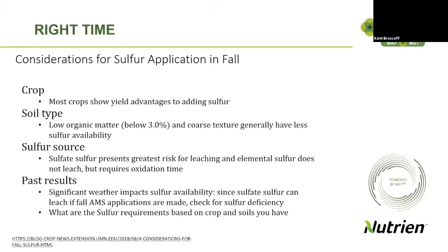As far as the sulfur source, remember that sulfate is leachable just like nitrogen is or can be. So applying a product like AMS in the fall, there's a good chance you might be leaching a bunch of that sulfur through the soil profile, meaning it's not available to your crop. Or if you apply your sulfur too early in the spring, you could have potentially the same problem. As far as past results, weather impacts the sulfur availability. Like I said, if it's sulfate, it can leach. If you are applying an elemental sulfur, your typical 90%, very large particle size, it's going to take a long period of time for that to release some sulfur for your crop. And you just need to know what your sulfur requirements are for the crops and soils that you have. Next slide, please.